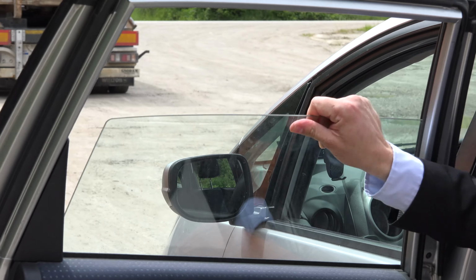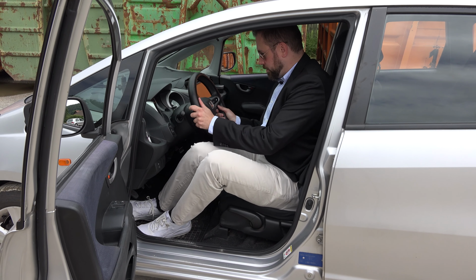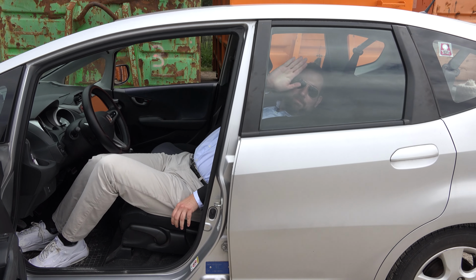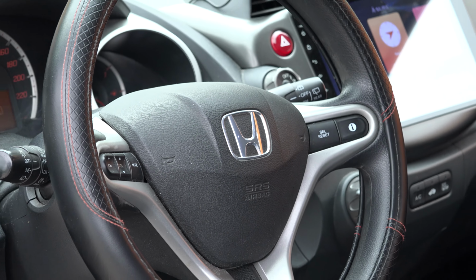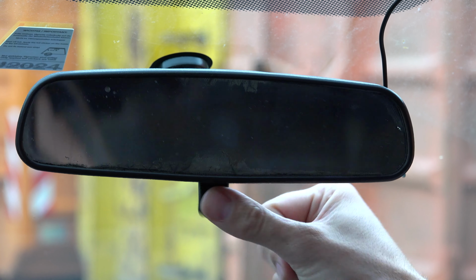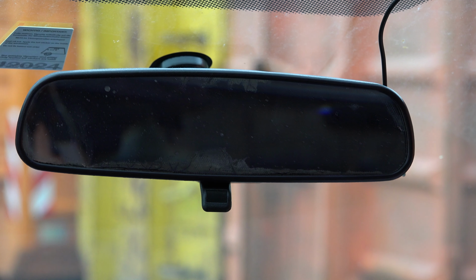And look how Honda fit that rear window. Marvelous. You don't get power seats, but plenty of manual adjustments to play around with. Surprisingly, those include a tilting and telescoping steering wheel. The rear view mirror, of course, also has to be dimmed manually using a lever, and the reflective coating is already going bad in this one.